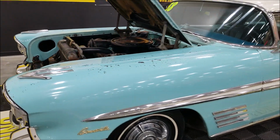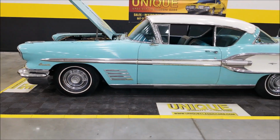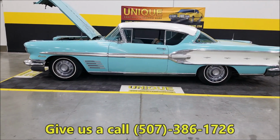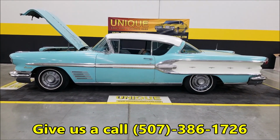So there you go, 1958 Pontiac Bonneville. Nice looking two-door hardtop in Marlin Turquoise and Patina Ivory, which are the original colors this car would have come in.